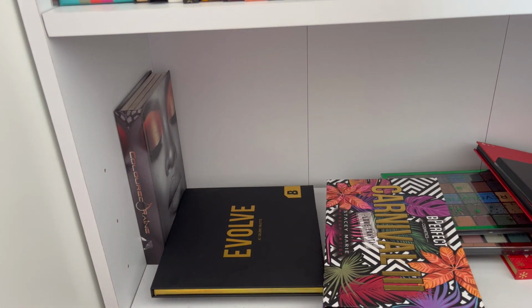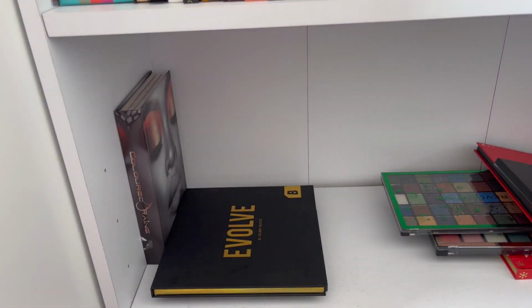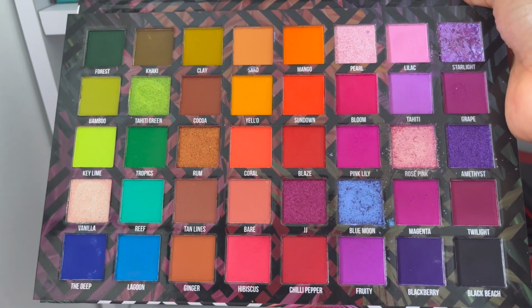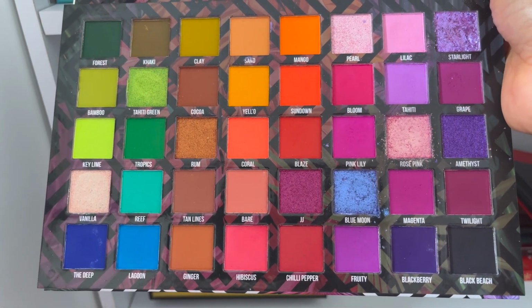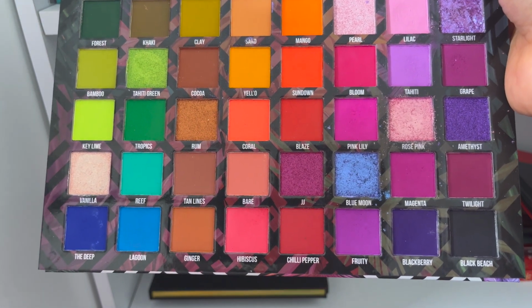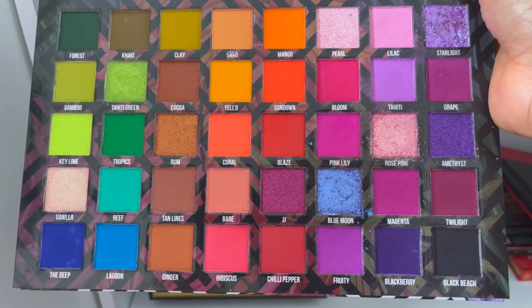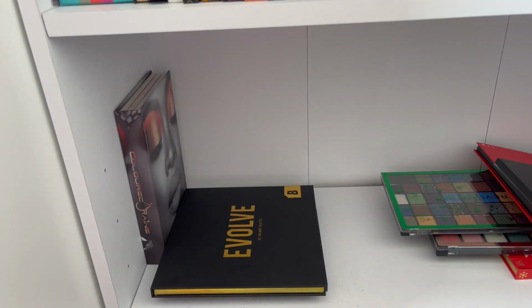We're going to declutter her, and then the Carnival 3 definitely is going to stay in my collection because it's a beauty, it's a beast. I love it. The colors, the formula, everything about this palette makes me happy. I do want to pick up the latest Be Perfect Stacey Marie palette. I'm just waiting for the right time in terms of sales, but this is a stunner. She makes really good palettes as well. Her color stories are on point.